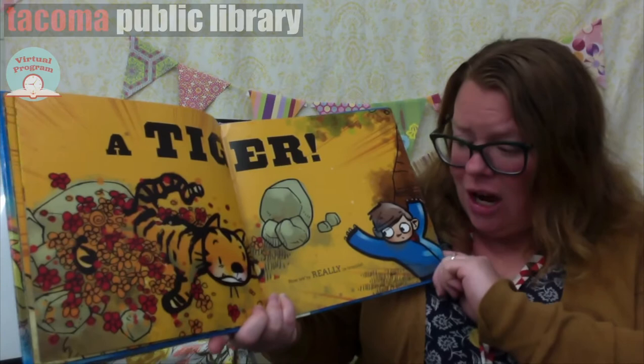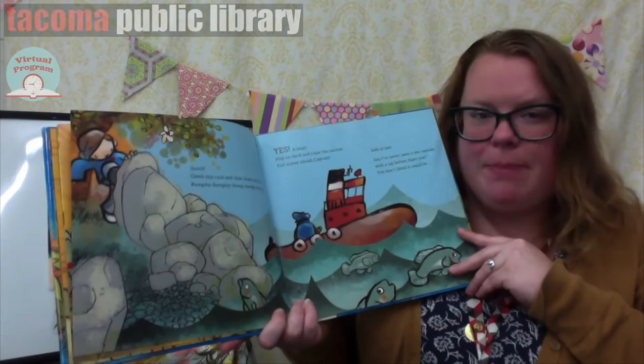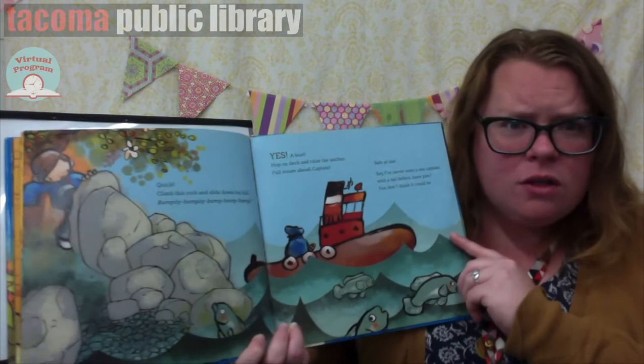Oh, now we're really in trouble. Quick, climb this rock and slide down the hill. Bumpity bump, bumpity bump. Yes! What did we find? A boat! Hop on deck and raise the anchor. Full steam ahead, Captain! Whew.